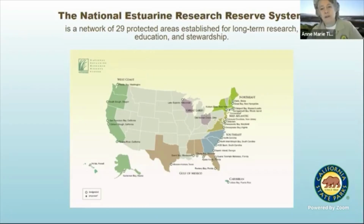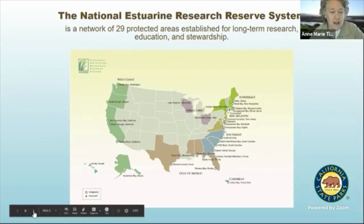I'm going to be talking about local King Tide issues and then studies that go across the whole research reserve system. So I wanted to show you this map. This is the map of the National Estuary and Research Reserve whole system. It's a network of 29 protected areas established for long-term research, education, and stewardship. You'll see that there's a lot of reserves on the East Coast, and there's some in the Gulf of Mexico. On the West Coast, there's also Alaska and Hawaii, and Jobos Bay down in Puerto Rico. So this is a large system, and we're actually probably going to have Connecticut join us soon. And the Great Lakes reserves don't have salt water, of course, but they're, I guess what you would say is freshwater estuaries.